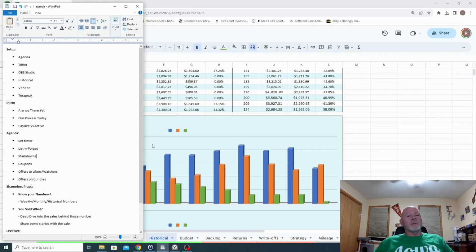Definitely those we have found have helped, and we've implemented them into our business. Offers to likers. For a long time, I would not make an offer to a liker, because I'd be like, well, hey, I already have it on sale. I already have a coupon. Make me an offer. Don't make me come to you. I have a different mindset now.